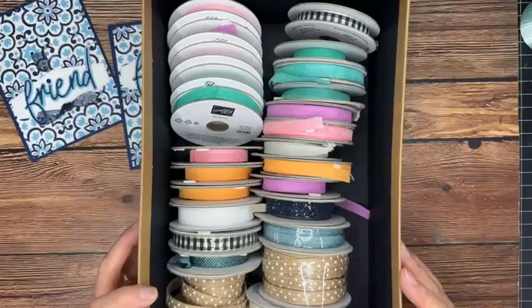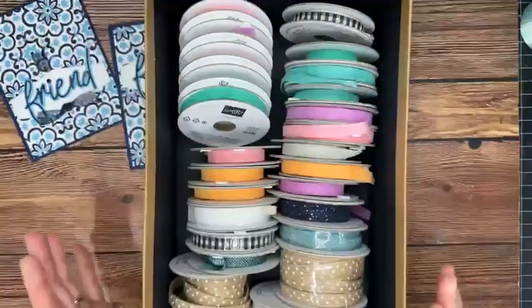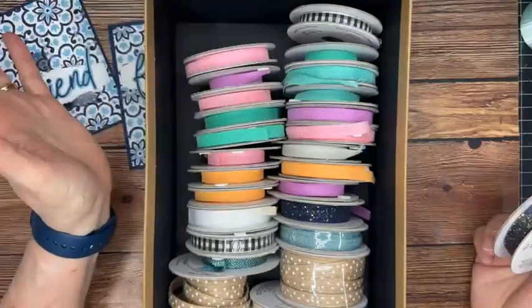It's not decorated or anything. I'm sure you could put some designer series paper on there, decorate it up. I haven't done that. Had these for a long time. So you can see all of my ribbon is just lined up nice and pretty.